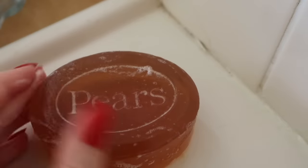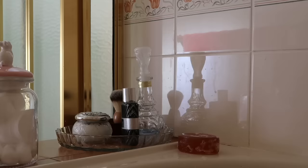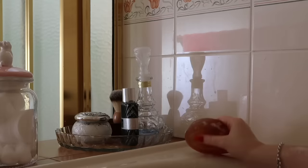Pears transparent soap was introduced in 1807 and was another common item in the 1950s bathroom. It was advertised as soap for the skin and complexion.